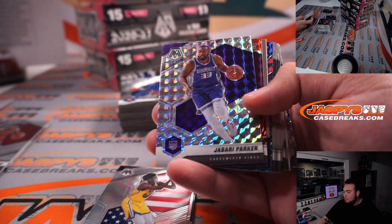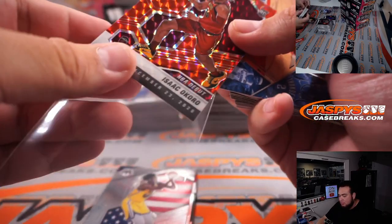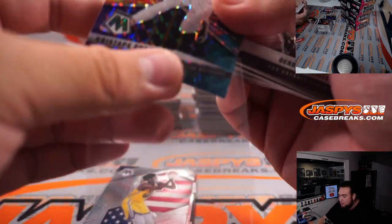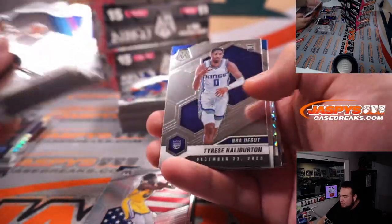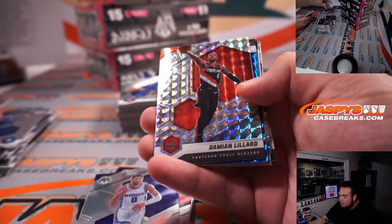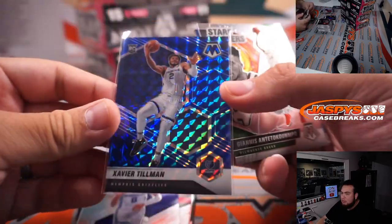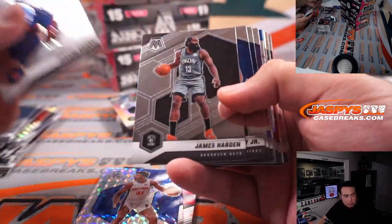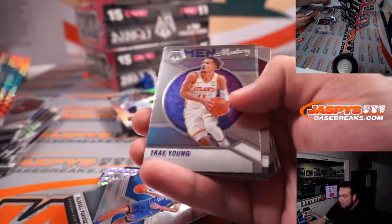Jabari Parker, Isaac Okoro. It's Cavs, last ball, Mojo Bo. Center stage, Kristaps Porzingis, one of the most beautiful cards in this set. Halliburton. Xavier Tillman, a little color match right there. Numbered to 99, Sadiq Bey for Detroit. Kevin Knox.